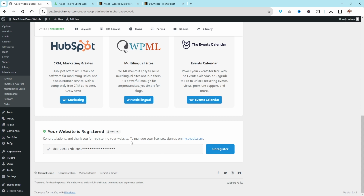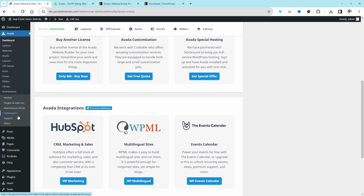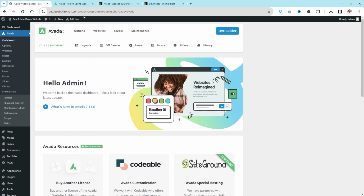You can see which license is assigned to which website. But you'll put your license in here. You'll say register. And then once you're registered, it'll let you even get updates, because what happens is if it's not registered, you can't get updates. You can't activate anything because it's required. Okay. So once that's done, they even do have, let me see if I can go back to it.